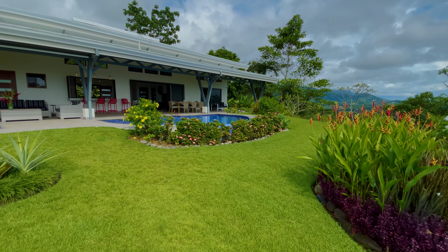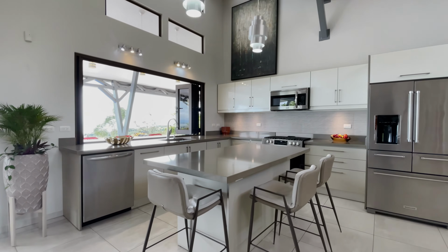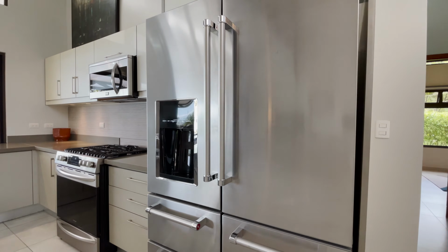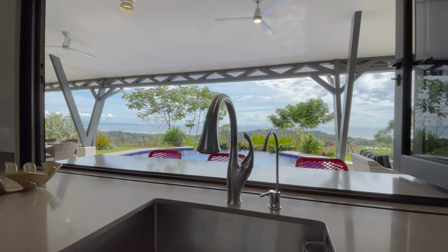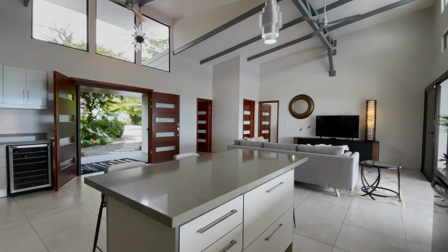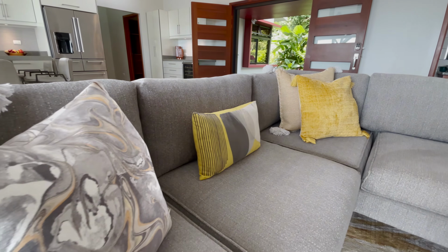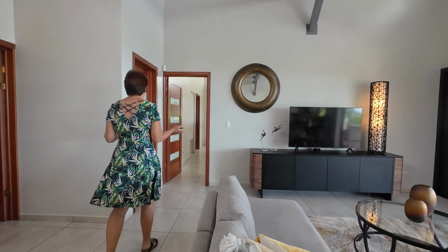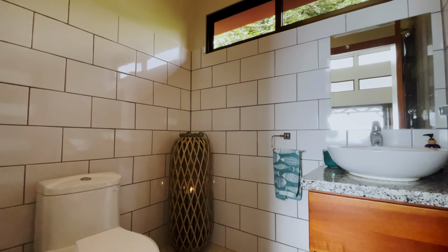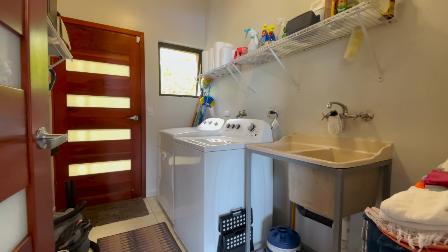The house is a 4-bedroom house with 3 full bathrooms and 2 half baths. This is the grand kitchen area, and the living room. The bedrooms are on either side. The 3 guest bedrooms are on one side for more privacy from the master. The master's on this side. Here you have a half bath. As you go this way, you have a laundry room, and it also has a mudroom entrance.